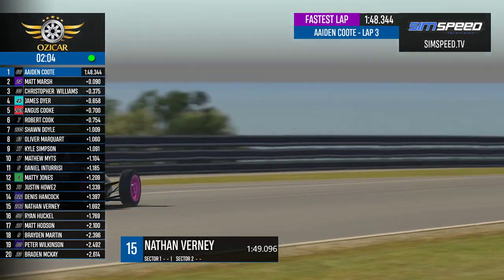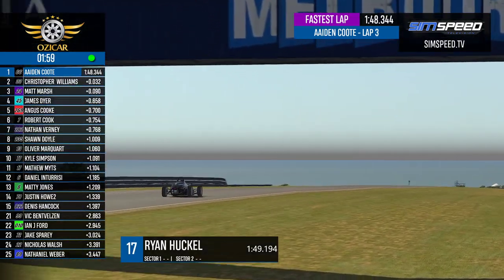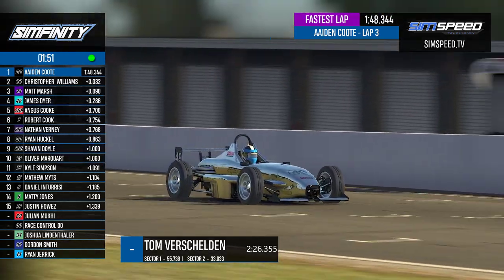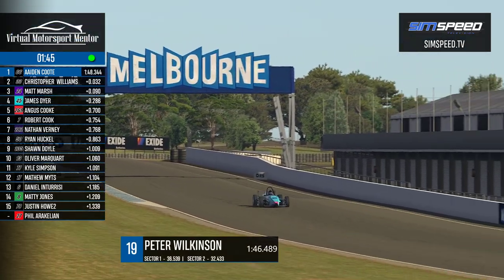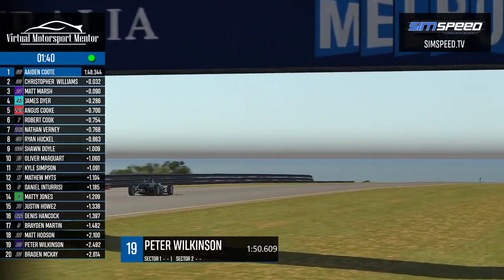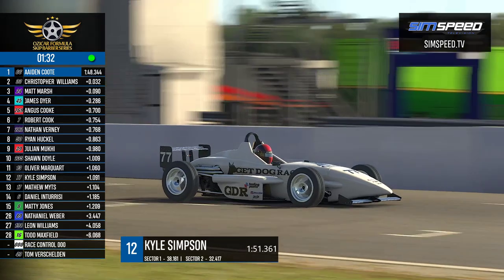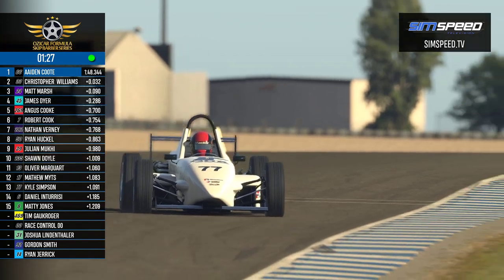Yep, lots more drivers coming across the line right now and improving. So it looks like with every lap, most of our drivers do get closer. Christopher Williams missed out by 0.03 of a second on that final attempt. Last lap for Wilkinson, a 50.8, improves to a 50.5, stays 19th. Kyle Simpson as well, his final attempt from 12th place. He will not improve, unfortunately, a mistake on that lap, 3 seconds off the pace.